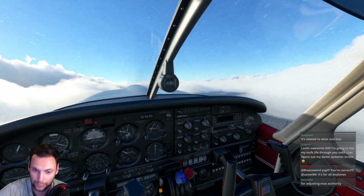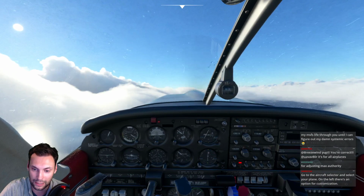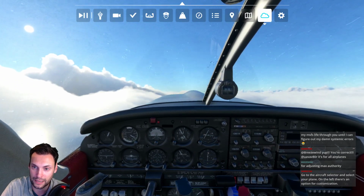Get the fuel pump coming off there. So I'm thinking that we're probably going to run out of luck here on the clouds. So I'm going to get these guys out of here.